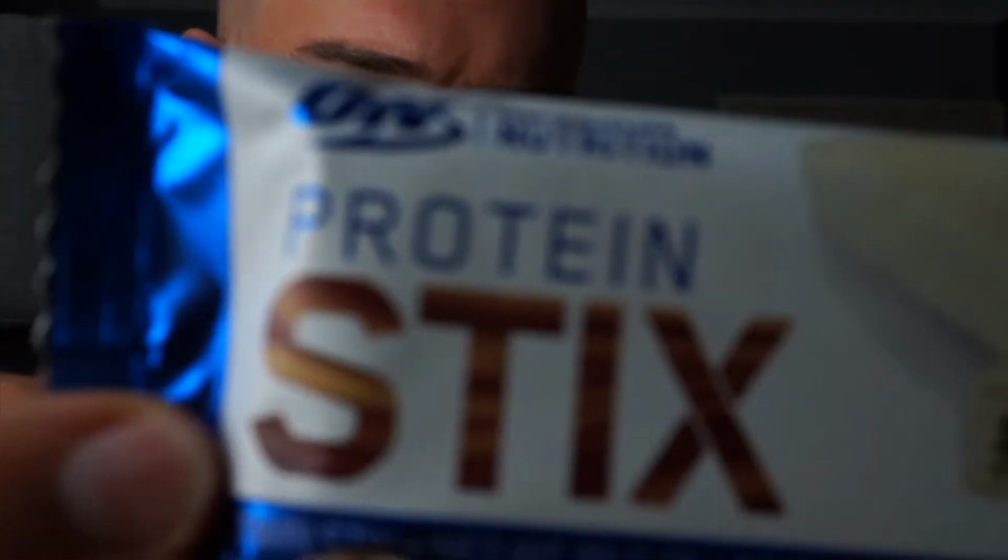Now next up we've got old mate protein sticks. These ones here, I know that they launched a whole heap of ones. Optimum Nutrition, they launched protein sticks. They launched a few other different ones in terms of different flavors.